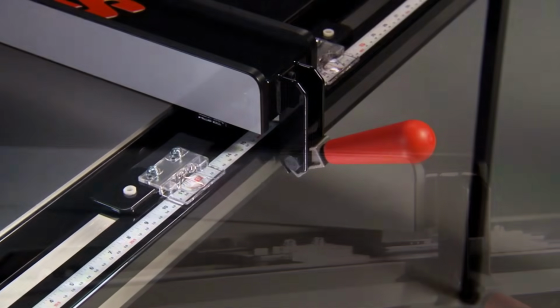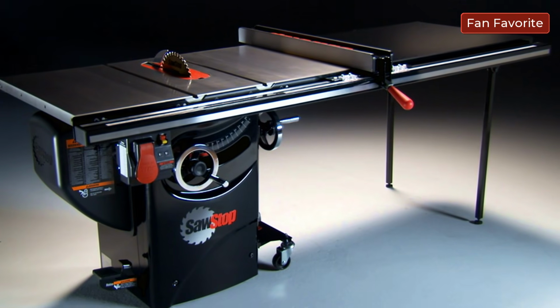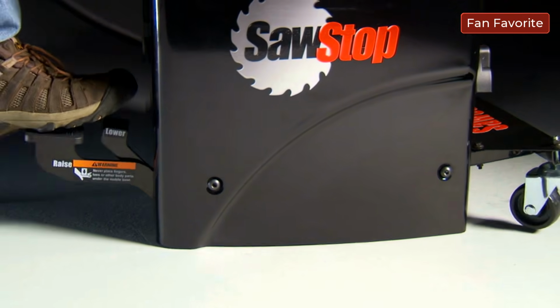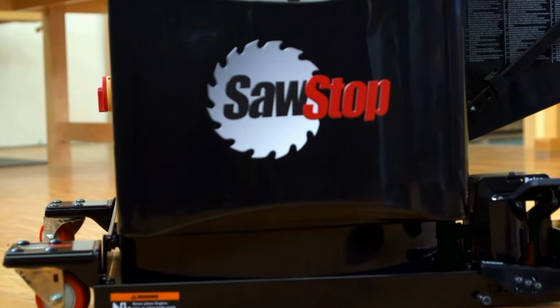The SawStop 10-inch Professional Cabinet Saw caught my eye right away with its impressive safety features and solid build quality. Priced at $3,680, it's definitely on the higher end, but if you want unbeatable safety and reliability, this is worth a serious look. Here's why this matters for you specifically.